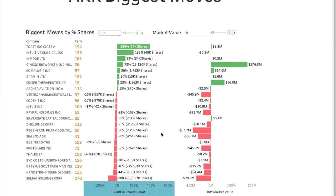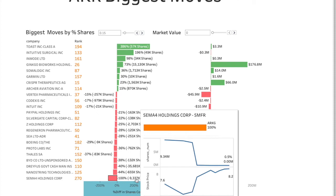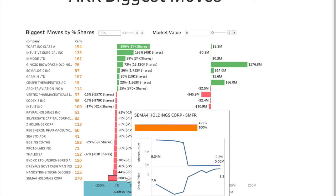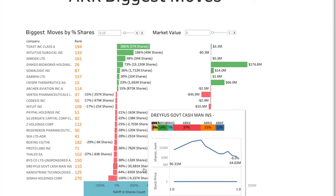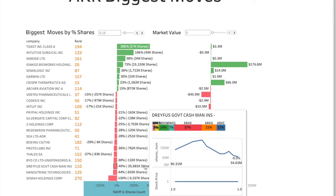Now, in terms of negative, the biggest one is SEMA4. It says 100%, but it's a rounded value. They still hold a little bit of that, and that's why it's still showing up in this chart. Otherwise, it will show up in removed companies. Then you have Nanostring Technologies, 44% removed. Dreyfus, 40%. I'll quickly hover over all of these so you can take a look.